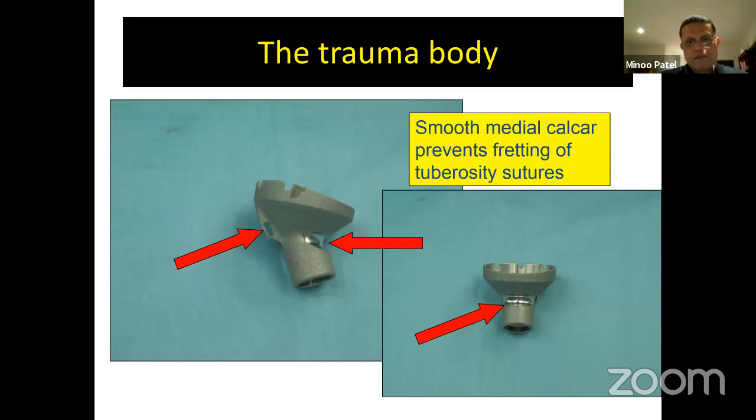So this is the trauma body. That's the SMR system from Lima, but you could use whatever system suits you. You can put a suture around, but more importantly, you can have these holes. And people would be aware of the Pascal Boileau technique where you repair these tuberosities. It's quite a complex sort of technique, but you don't require that sort of meticulous repair with the reverse total shoulder arthroplasty, especially in the elderly.